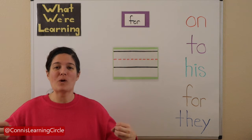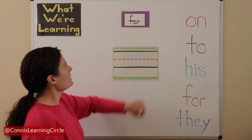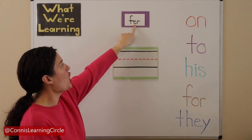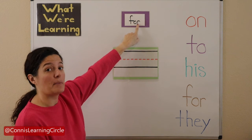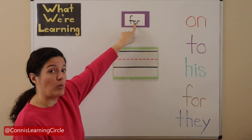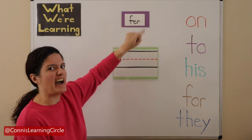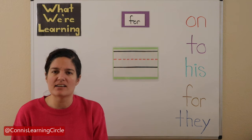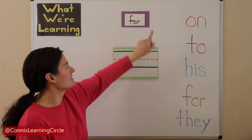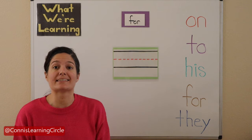That's because our or sound has something special going on. Let's look up here real quick. Our word four is F-O-R. And something special happens when you have a vowel with a R. The R makes the vowel say a different sound. That's kind of cool. Sometimes you'll hear it called the bossy R because the R is saying, nope, you're not going to say what you usually say. You're going to say this instead.